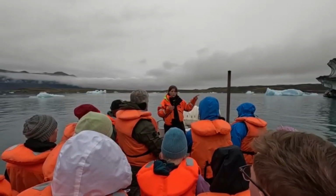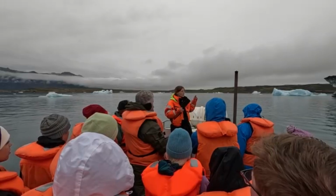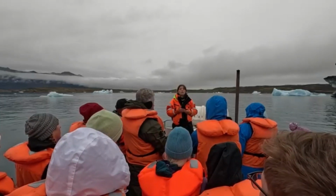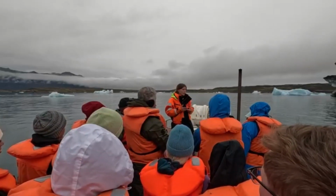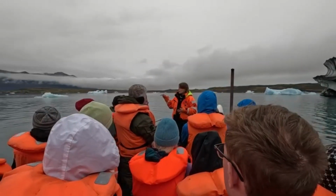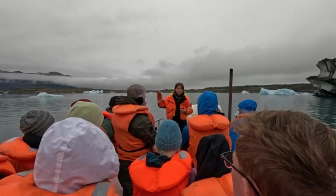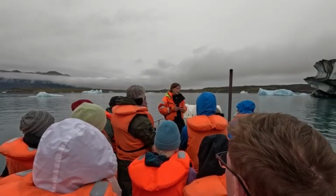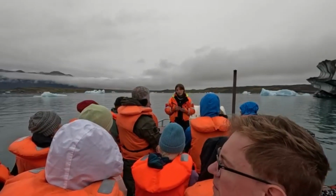The temperature right now in the summertime is between 2 and 5 degrees. In the wintertime it can of course be colder. Sometimes it even goes below 0 degrees without freezing. But actually every year this lake freezes though. The deepest point of this lagoon is 286 meters, which makes Jökulsárlón the deepest lake in Iceland. Since 2008 this place has been part of the Vatnajökull National Park.